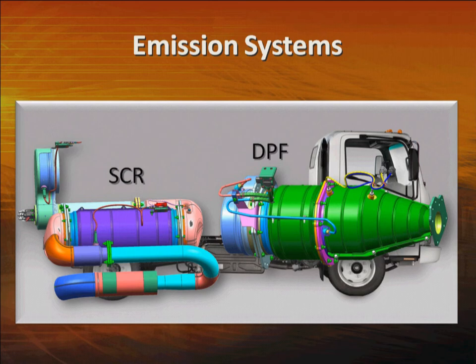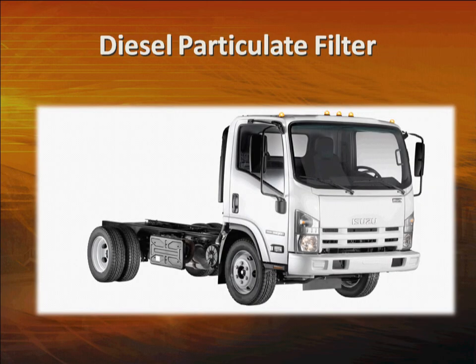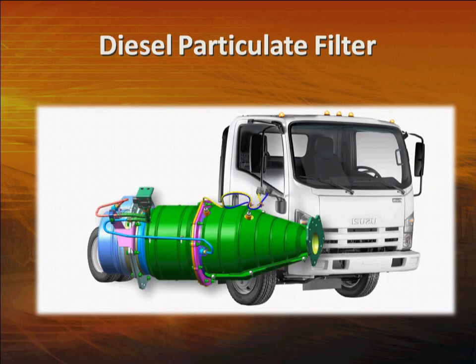You can track the status of both of these systems on the Multi-Information Display, or MID, which is located in the instrument cluster. Let's start by looking at the diesel particulate filter, or DPF.